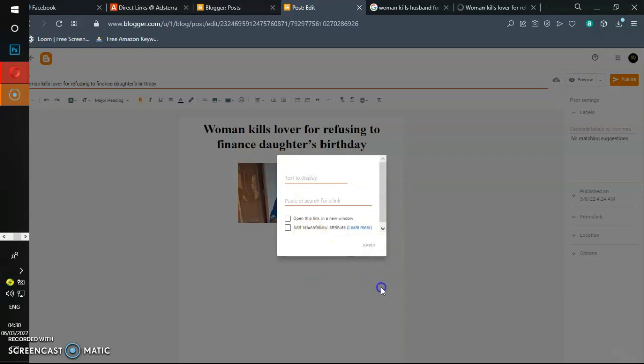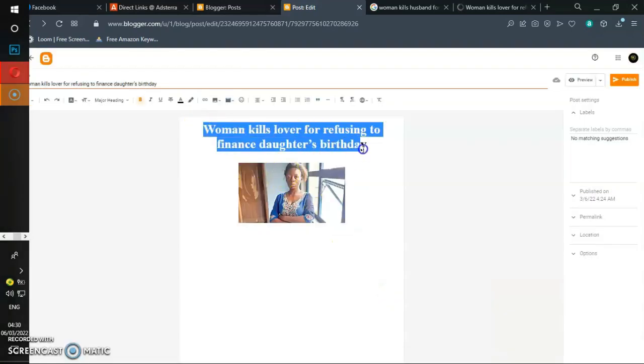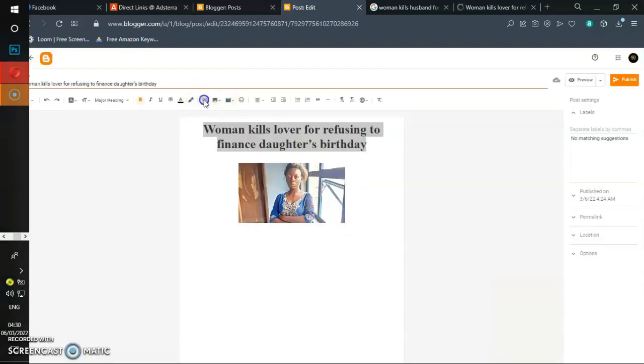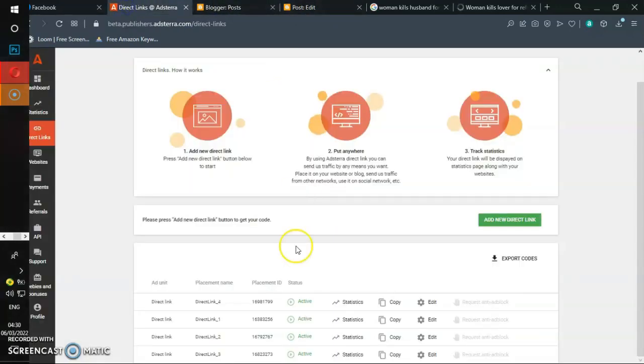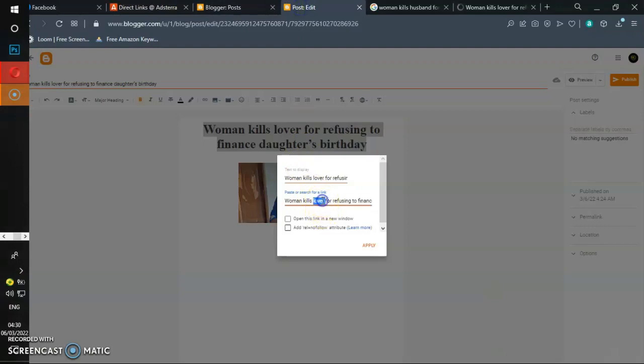Sorry, this is what we are going to do. Highlight this, put the link inside. Sorry, let's go back and copy that link again. Let's come back.